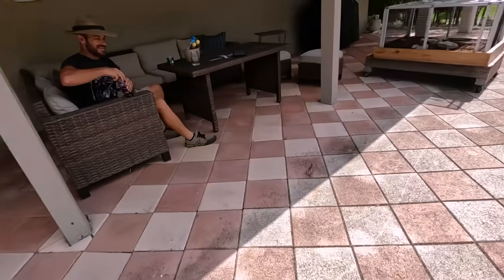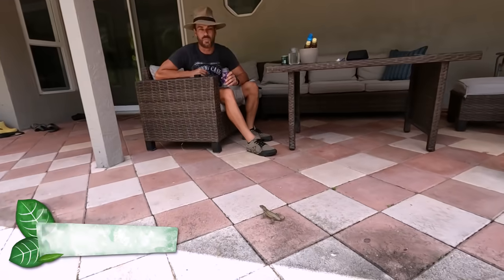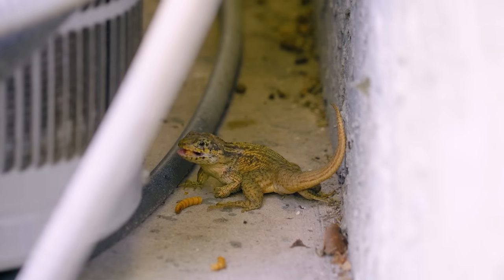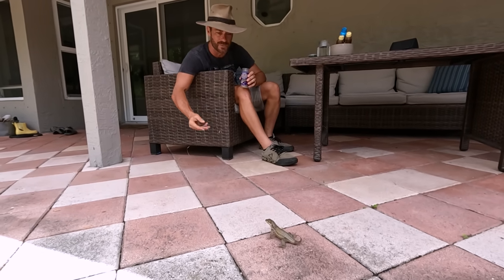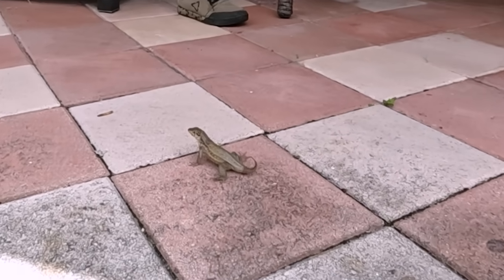What's up, guys? Kenan here, and today we're gonna have some fun with some wild lizards. These are the curly tails that hang out all around the camp. There are so many of them. And I'm really excited because Fluker has sent me a bunch of new products to try, like their freeze-dried superworms. Let's see if this- Oh, look, this guy. Oh, wow. This is crazy.